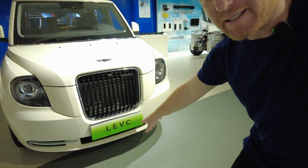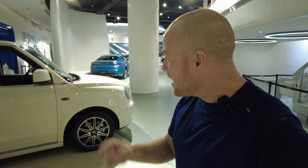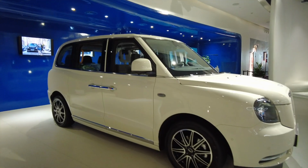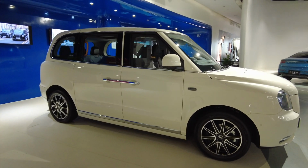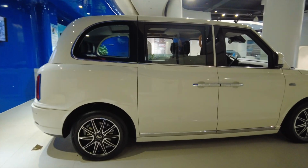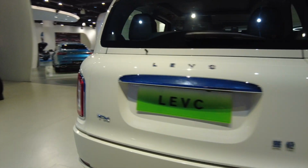Right there, you can see this. This is known as the TX, and they build them here in China as well as in England. This one is built in China because you can see it's got a left-hand driving seat. I'm gonna get to walk around it, and yes, I'm even gonna get to drive it. Look at this thing. I have not been to England, and I know these are probably ubiquitous there. Look at the size of this thing. It's huge. It's gigantic.